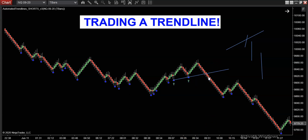Okay, you know what the problem is? The problem is, if you try to go short here, where do you place your stop? Your stop's got to go all the way above the most recent swing high. That's like 200 ticks away. That's a big stop, right?